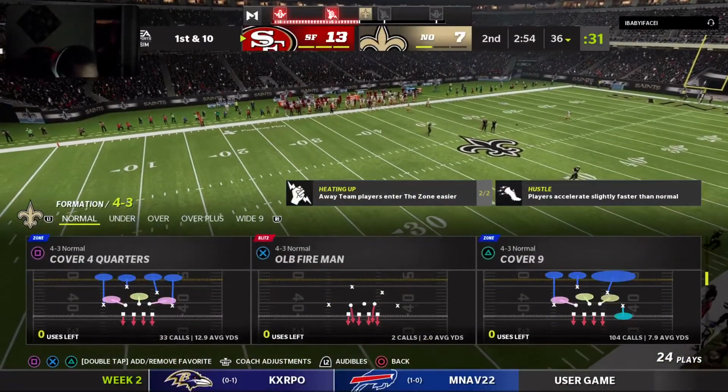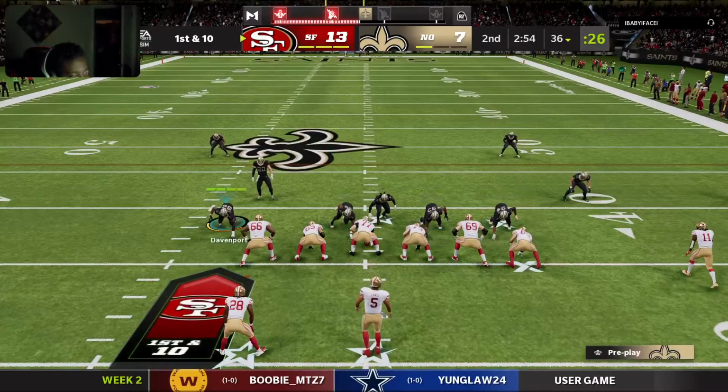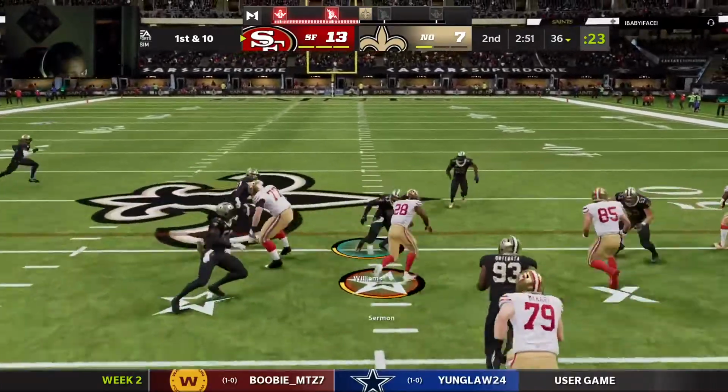Quarterback's garbage. Tried to give the rookie a chance, but he is not doing anything productive. Comes to run, though. Oh, they're looking to put a drive in the end zone.